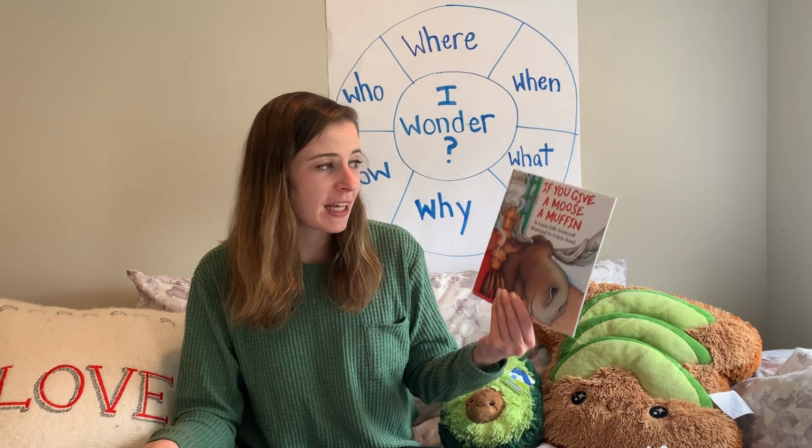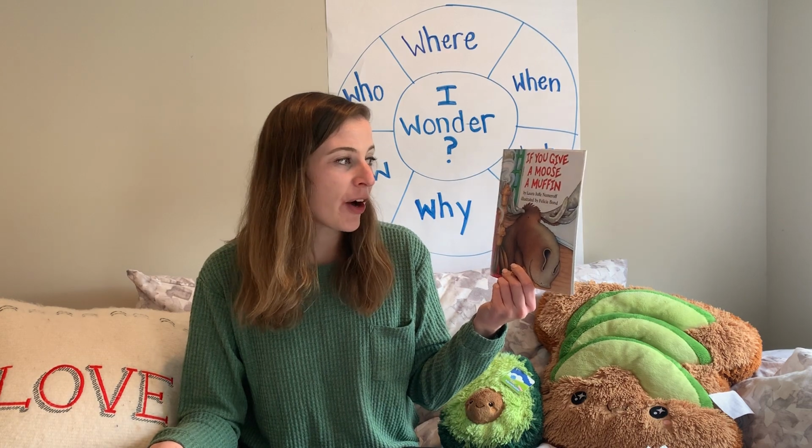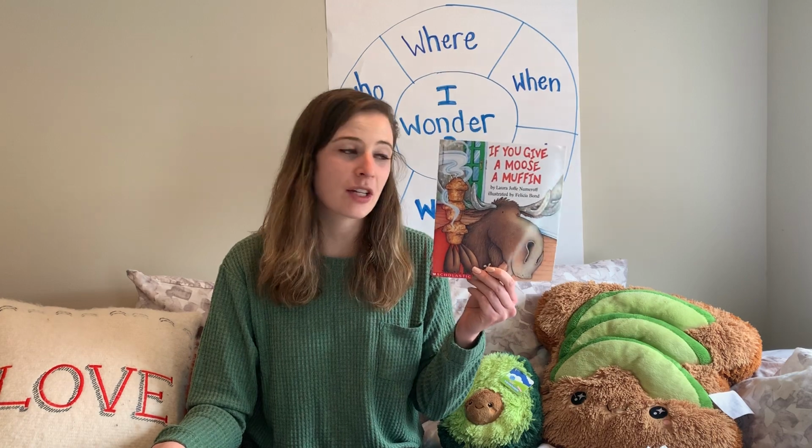We are going to be reading If You Give a Moose a Muffin today. This is a really fun story. Our author is Laura Joffe Numeroff and our illustrator is Felicia Bond. So our author writes the words and our illustrator draws the pictures.